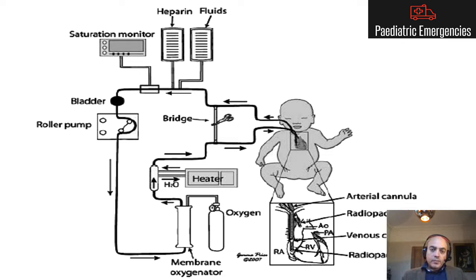And then the oxygenated blood is returned back to the patient. And in this case, it is returned into the arterial circulation via the carotid artery. Now, as you can see, there are lots of things that can go wrong, and this is a high-risk process.